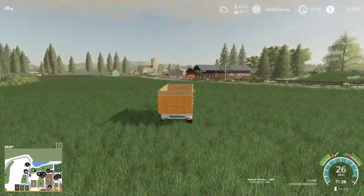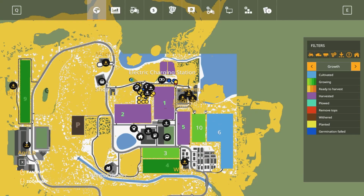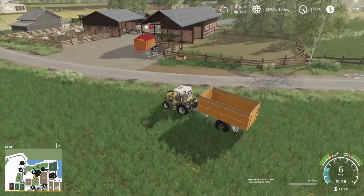Now, one thing I do want to do as we're getting into things. Obviously we're doing oats in this field, and then these two fields. What are we doing on those fields? I can't remember now. We're doing oats on everything. We're doing a big oat harvest right now. So yeah, we're gonna do oats, oats, oats. We'll just plant a ton of oats.